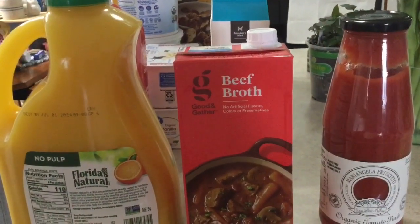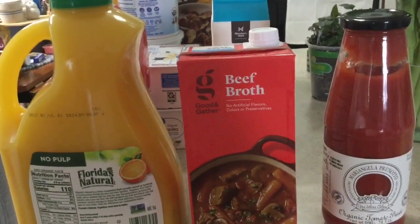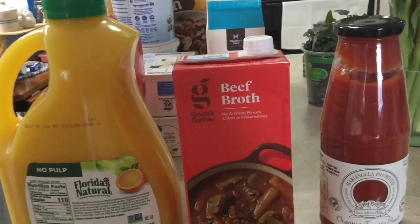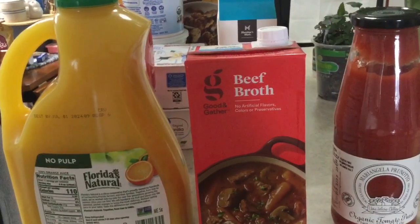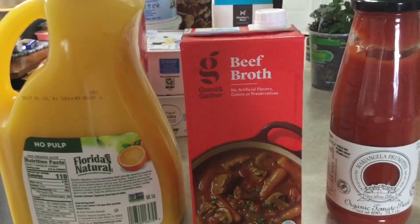All right, it is Friday, April 18th, 2024, and we went grocery shopping and picked up a few things that are just basic weekly staples, and then a few other things that we saw on sale. And I also picked up a couple of things for resale, a couple of things for myself, and I think a couple of items for our pantry, so we'll get right to it.